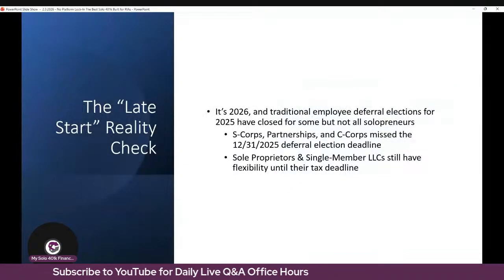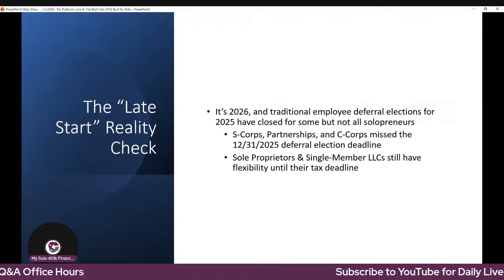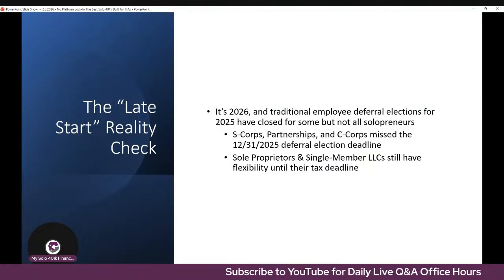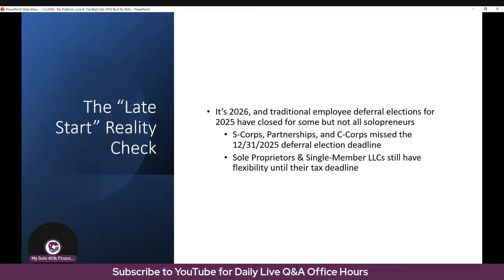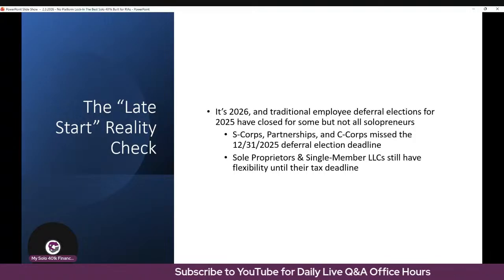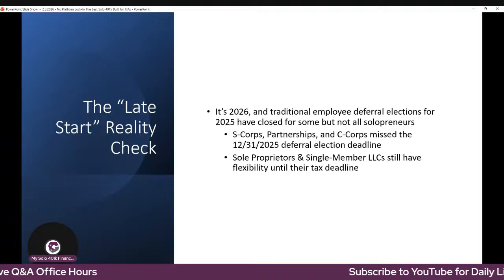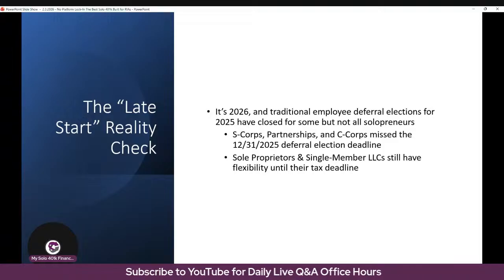Now this time of year, at the beginning of the year, you still have individuals that want to make 2025 solo 401k contributions. Ideally, they would set up the plan by the end of the tax year, for example, by December 31st, 2025. If they did set up a plan either with us or somewhere else before December 31st, 2025, they would have locked in the ability to make all types of contributions for 2025, including employee, employer, and voluntary after-tax contributions by their business tax return deadline, including any timely filed extension in 2026.